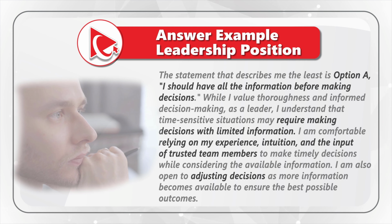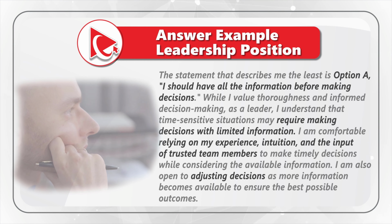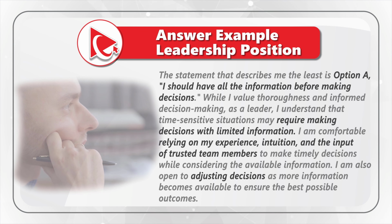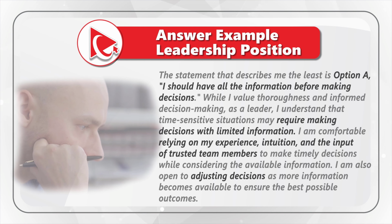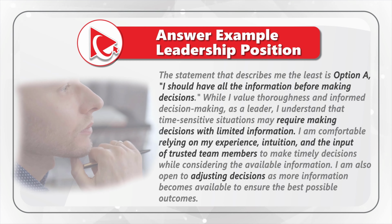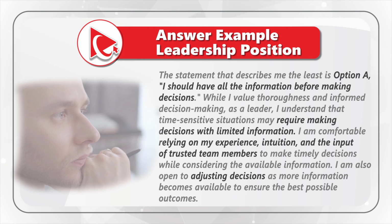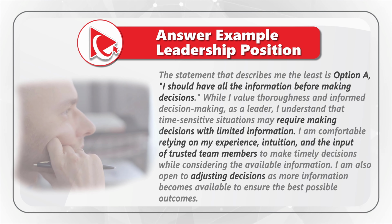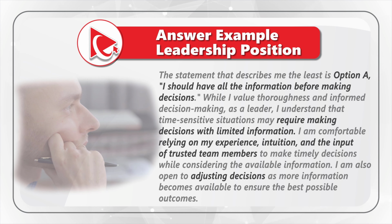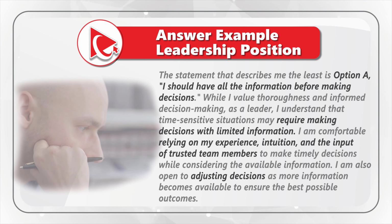The justification for the answer might be, while I value thoughtfulness and informed decision-making, as a leader, I understand that time-sensitive situations may require making decisions with limited information. I am comfortable relying on my experience, intuition, and the input of trusted team members to make timely decisions while considering the available information. I'm also open to adjusting decisions as more information becomes available to ensure the best possible outcomes.